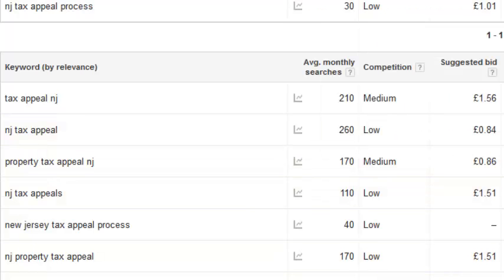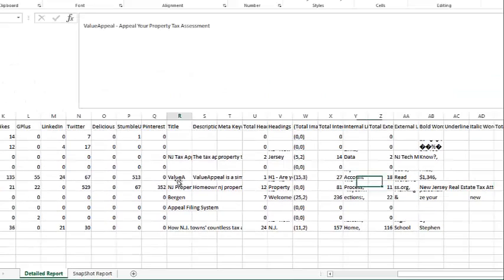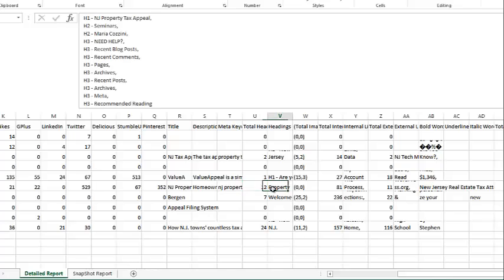So just to break it down one more time, what I would suggest is changing your title, add in some more keywords for your title as well. Where's the title that I suggested here? New York NJ property tax appeal process in New Jersey. So the only thing you're doing is adding on to your current title. I would suggest that you change your headings and add some more relevant data for your headings as well, and maybe try and get rid of some of these archive pages.